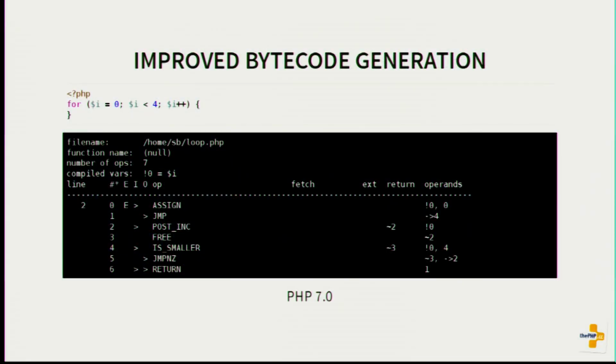So we generate less code that needs to be executed, and we can execute the code faster. That's awesome.